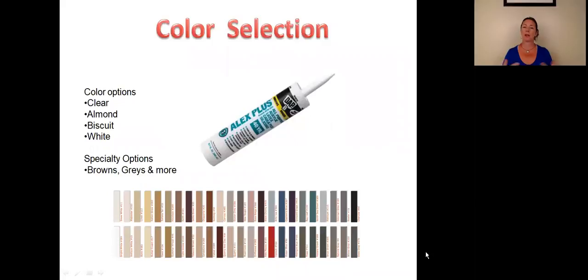Now, let's talk about the color selection for both of them. For your caulk products that come in a tube like this one, you're going to see caulk comes in clear and almond, biscuit, and white.